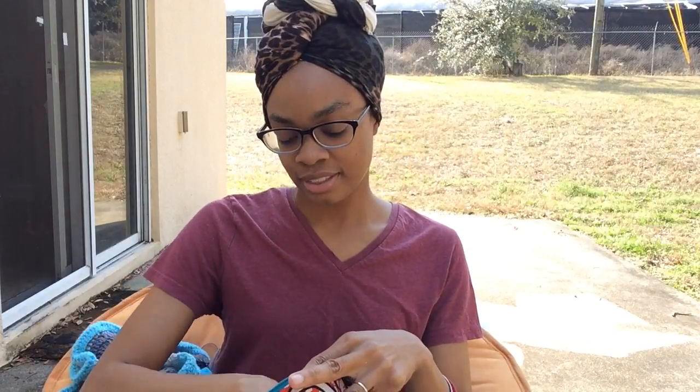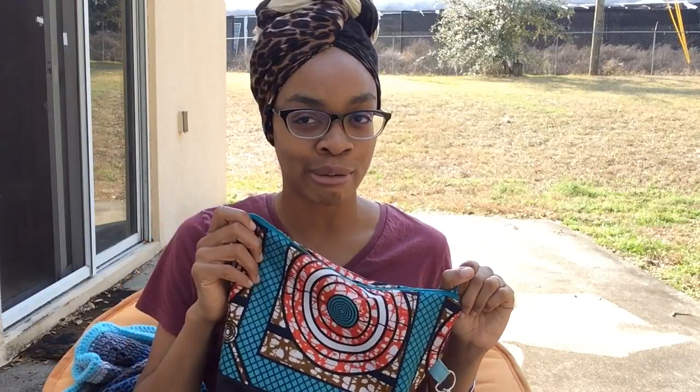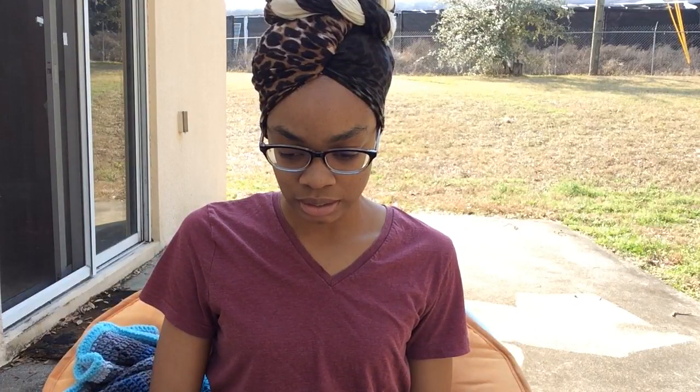So yeah, that is my first work in progress. It is living in one of my Quirky Monday Ankara print bags. This one was meant to go into the shop, but had a whoopsie, so now it's mine. Let's see. Is that all for works in progress? No.